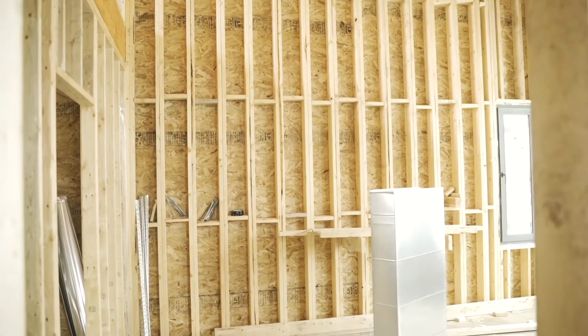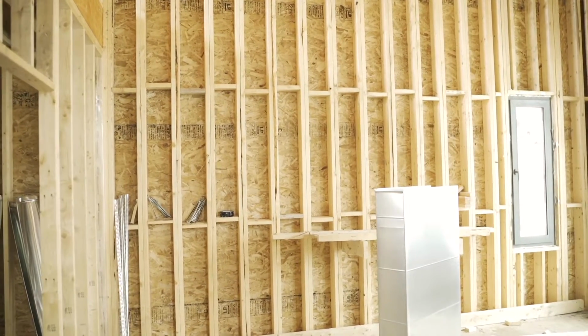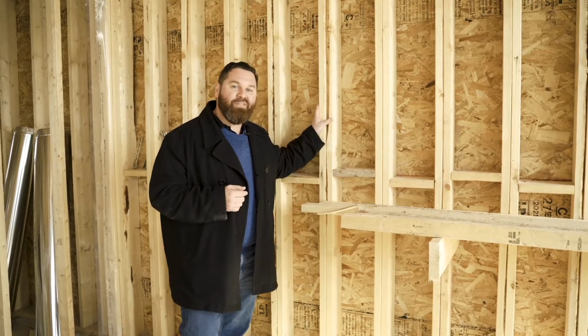So this is extremely important for several reasons. One, because the wall is so tall, but also because we have a multitude of weights above us with snow loads and trusses. In fact, let's go take a look at those trusses right now.